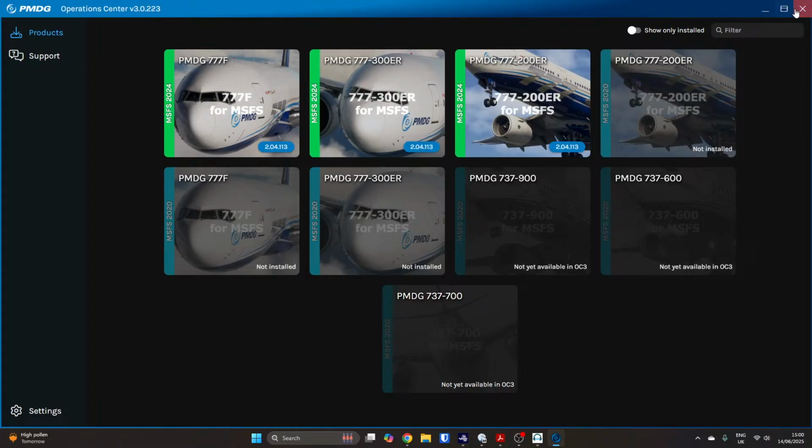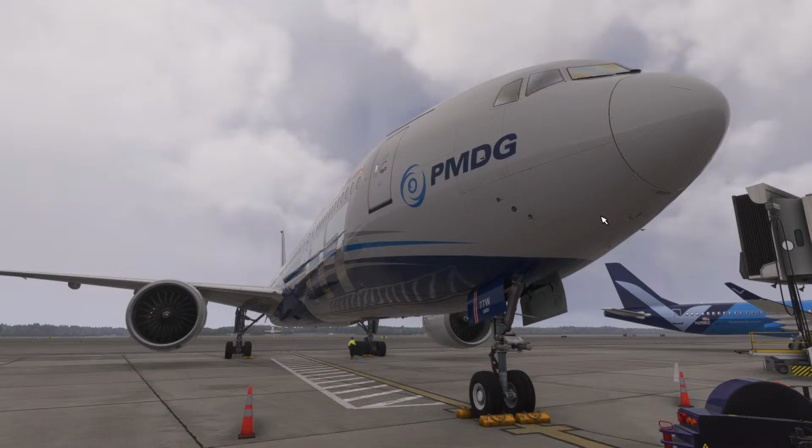Okay. So we're going to close down the management app. Actually, this is a good point. Somebody asked me the other day, how do you install the 777 in Flight Simulator? Because they had put it in the community folder and it didn't work for whatever reason. Whether they had done that incorrectly or not, I don't know. Where they got a copy of it from, I don't know. I'm not going to get involved in that.